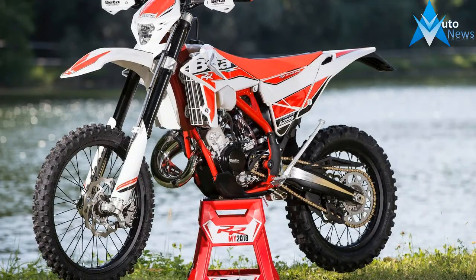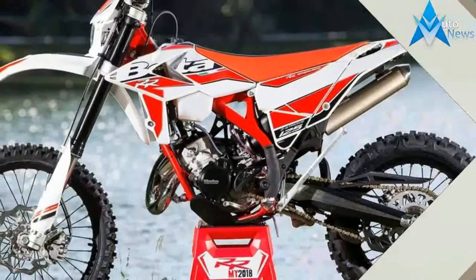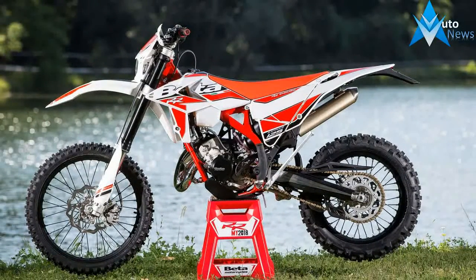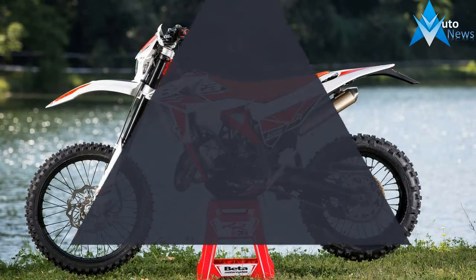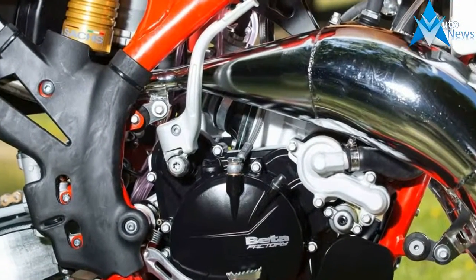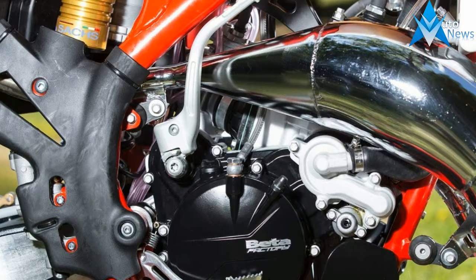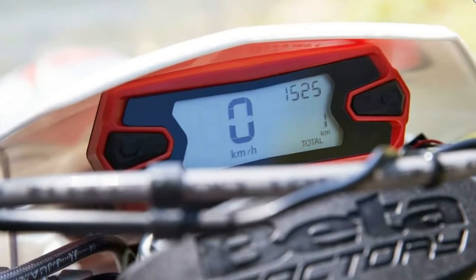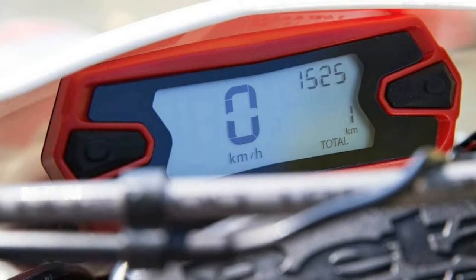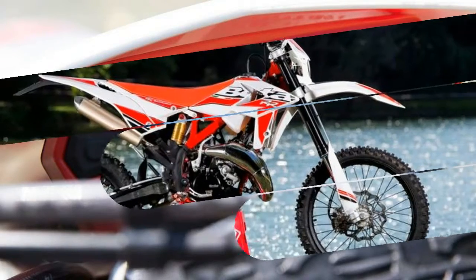There are many distinctive features of this engine, including double piston rings and a 54mm piston designed to ensure high rigidity and reliability. The choice of double rings provides a better seal at the low and medium RPM ranges typical of off-road riding. Beta progressive valve.